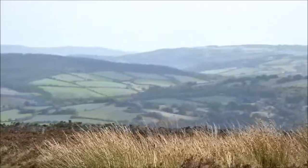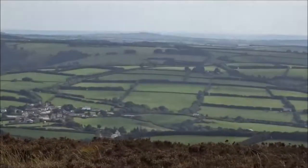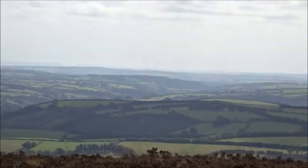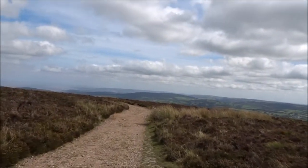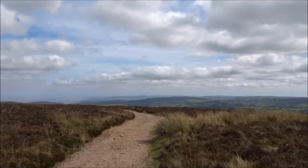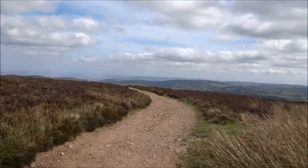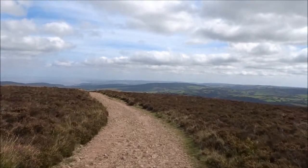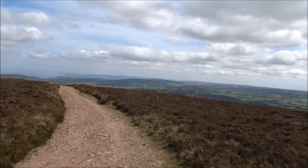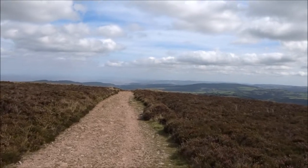This is the Macmillan Way I'm on now. Look at all the arable land all around, look. The arable farmland. We think these patches of Exmoor, like the Quantocks, are quite small, really. And I think about it now, how small the Quantocks seem. I can see Will's Neck, I can see all the main humps and bumps of the Quantocks now.